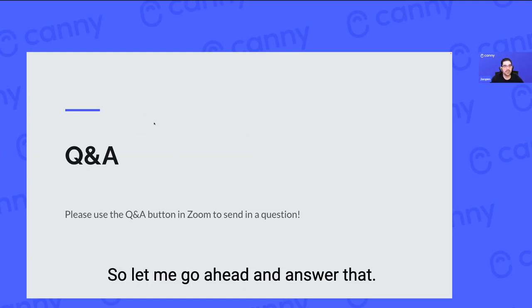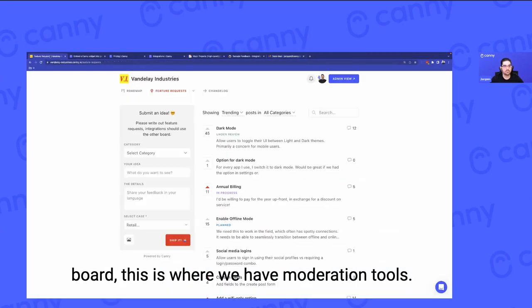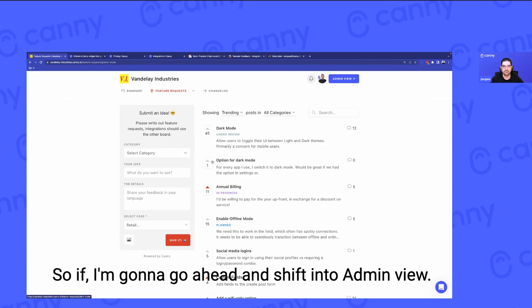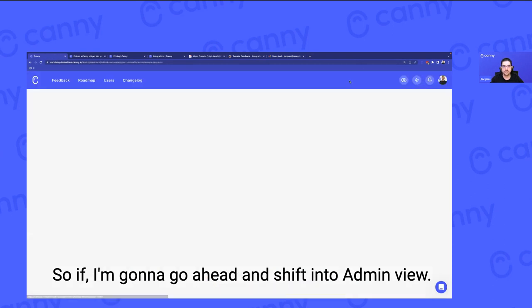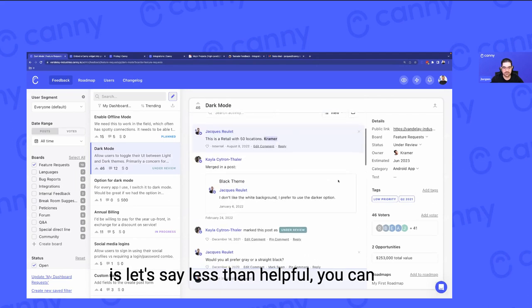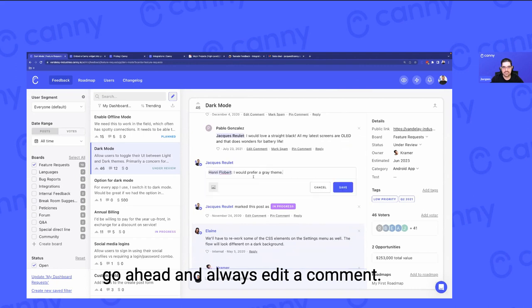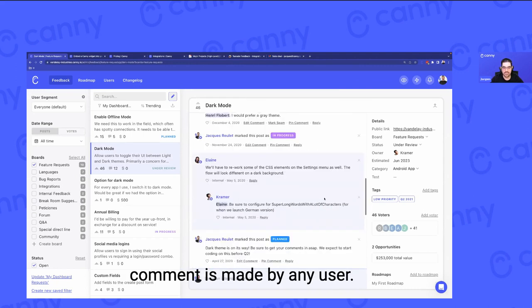So let me go ahead and answer that. If you get negative feedback on a public board, this is where we have moderation tools. So if I'm going to go ahead and shift into admin view. So yeah, if you're getting feedback that is, let's say, less than helpful, you can always edit a comment. And that goes for if the comment is made by any user.